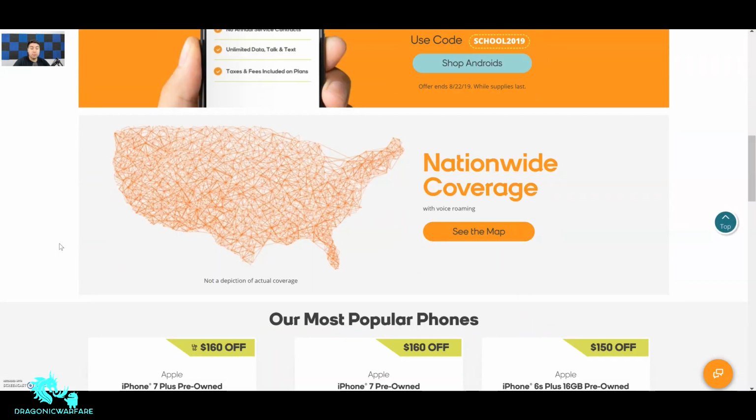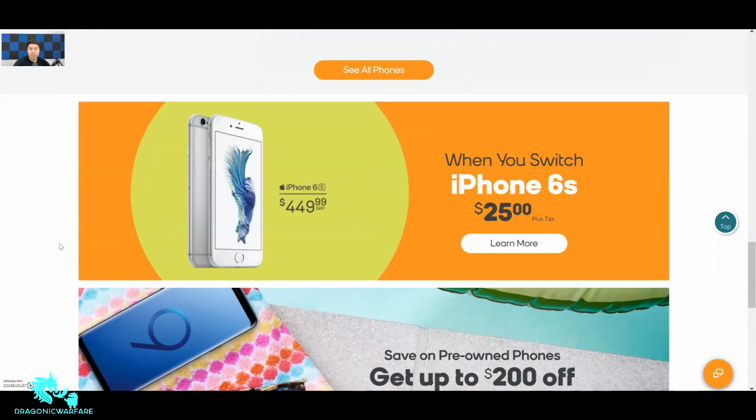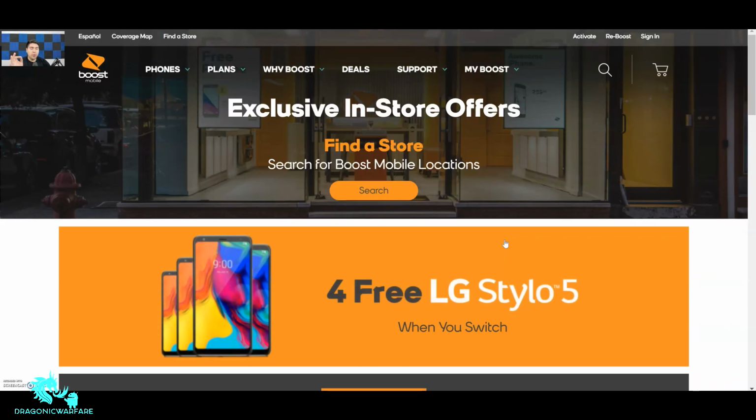Once you're on boostmobile.com, if you scroll down a little bit, you will see it down here. So check this out, iPhone 6s. The suggested retail price on this, because iPhones are still pretty expensive, is at least what Boost Mobile is saying, $450 or $449.99, but right now you can currently get it for $25, guys, when you switch. So you can get an iPhone 6s. Let's go ahead and click learn more. That's a big discount, over $425 savings that you're getting right there, guys. That's pretty big savings for especially an iPhone.